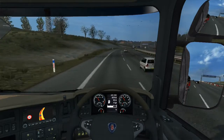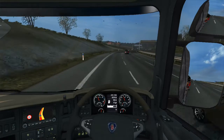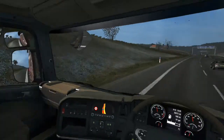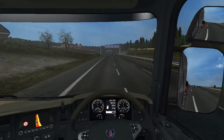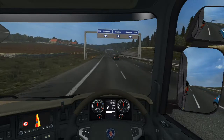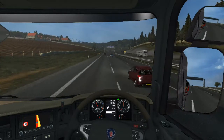Obviously, with this sort of weight on, it does take some controlling. So that's the issue today, just controlling all this weight. We're pretty good with the, what have we got here? Guessing we want to get over. Come on, mate, come past.